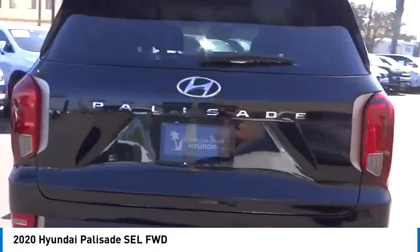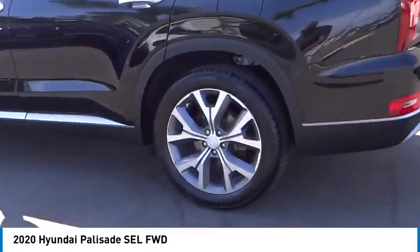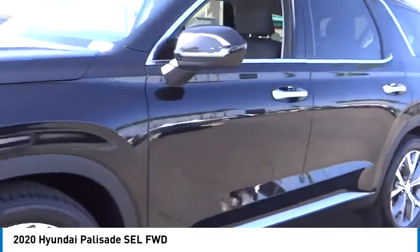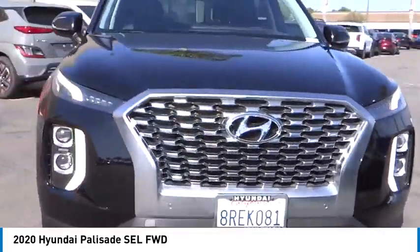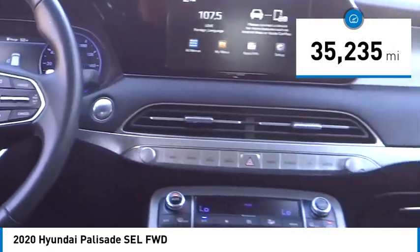Looking for the right vehicle? Check out the 2020 Palisade. The Hyundai Palisade includes loads of interior room, third-row seating, and a stylish exterior. Throw in all the additional technology features and your family will be thrilled to ride around in style. This vehicle has less than 40,000 miles.